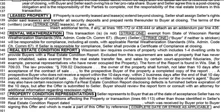Okay, so the next section actually talks about leased property and the rental weatherization. It actually has to deal with more multifamily unit property, so we're not going to get into it right now.